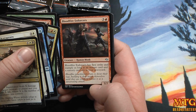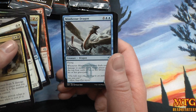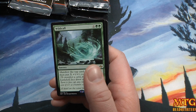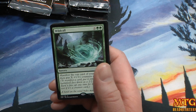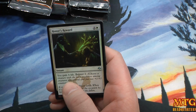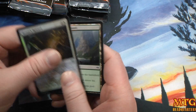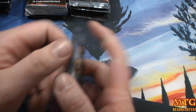We have Bloodfire Enforcers, Grave Strength, Mind Scour Dragon, and our rare is a Wild Call. It's a very good limited card. I don't know if it'll see any constructed play. I don't know how it will change the format just yet. Honor's Reward, pay 3, bolster 2, and a Rugged Highlands. All right, first pack down.